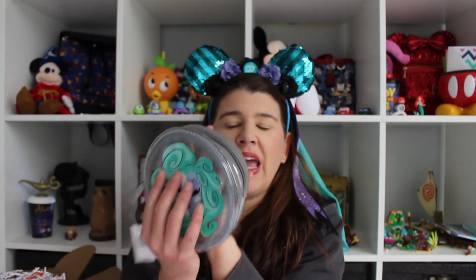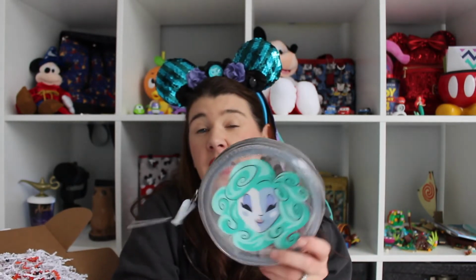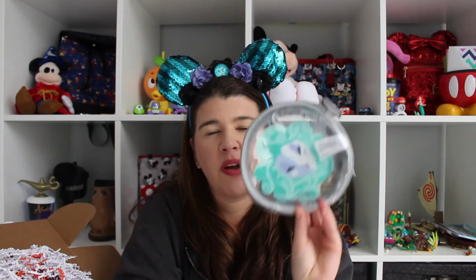And it's a good size. It's about the size of my hand, but this would actually work really well in my purse as well. The other thing about it being clear that I like is that, well, right now you don't have your bag searched at the parks, but you go through the metal detector, and if you do have to get searched or whatever, I like this because it's a clear pouch.